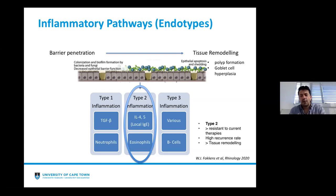But essentially, we know that this type of inflammation really results in tissue remodeling, and this gives you the phenotypes of polyp formation, goblet cell hyperplasia, and epithelial dysfunction. And we know that type 2 inflammation really results in cases resistant to therapy, with a high recurrence rate, and are associated with more tissue remodeling. And these targets really have allowed for the development of various immunotherapies, which we will discuss.